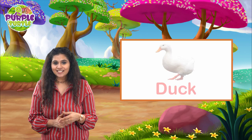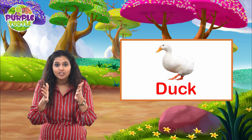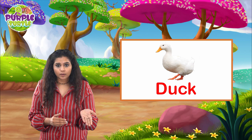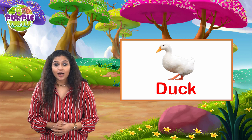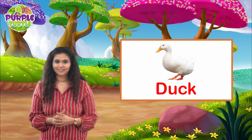The next word is D for duck. It is a bird which cannot fly. Ducks can swim in shallow water and can walk on ground. Duck makes the sound of quack, quack.